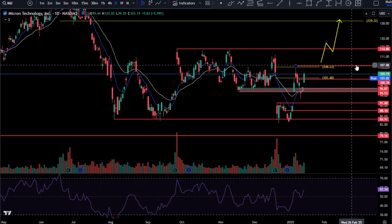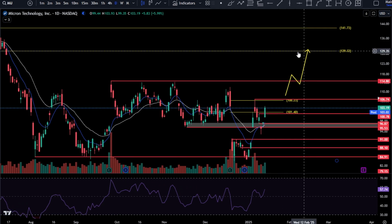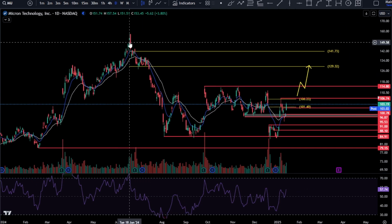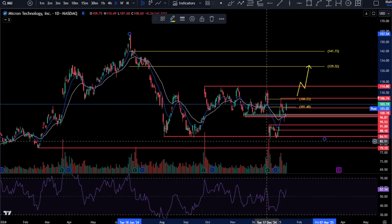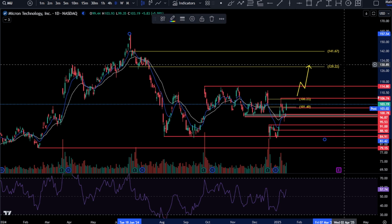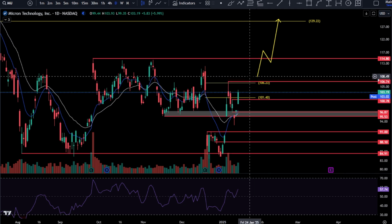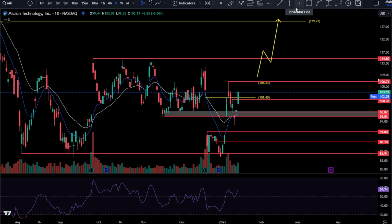Over here in MU, guys, the big level to watch for is 106.74. If you can get above there, I think you start really heading towards all the way up here at 130, 129, which is the 0.618 fib from this whole move down from up here. So 106.74 really is the level that's going to be the key to that. That is where the 0.786 fib is. So if you could take that out, you probably start heading up to this resistance level up here.